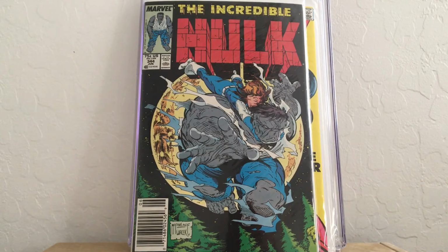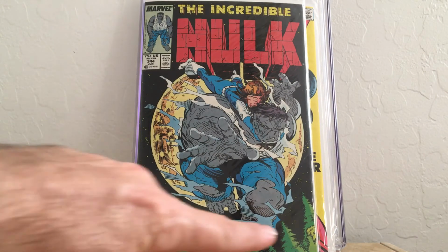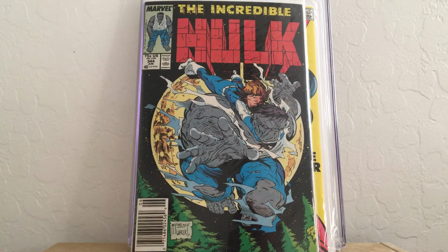He did art on this series from issue 330, I believe, and this is issue 344. He only started doing covers on this at issue 340, that great Wolverine cover. But to me, artistically, this is a better cover. You can almost see how cold it is from the trees blowing and the tattered clothing blowing, the full moon, the Hulk jumping right in the middle of it. I just think this is Todd McFarlane at his best.